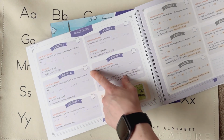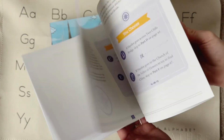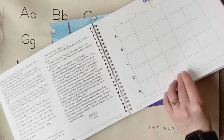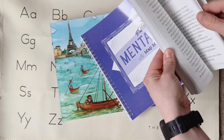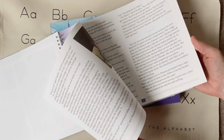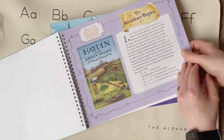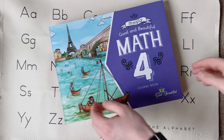You just tick the box when you've completed it, and when you've completed a whole page, you get to go to the back of the book, pick out a sticker and add it to the correct grid map location on the other page, and by the time you finish the whole course book you will have a complete grid map picture. Then the reward for the child is they get to come and read this beautiful book at the end, and the grid map has pictures from the book. So I thought that was a really fun addition to the math course. And then we have the book.